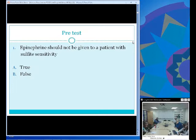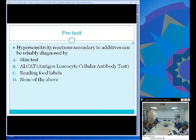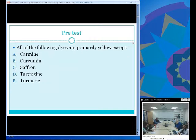So here's the pretest. Epinephrine should not be given to a patient with sulfite sensitivity. True or false? Second question, hypersensitivity reactions secondary to additives can be reliably diagnosed by a skin test, RAST, reading food labels, or none of the above. All of the following dyes are primarily yellow, except carmine, curcumin, saffron, tartrazine, and turmeric.